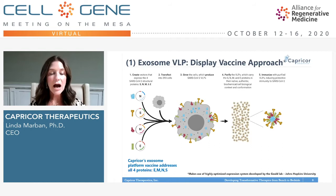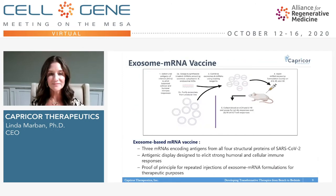Now, this type of vaccine is commonly used. It's used, for instance, for HPV. The reason that it hasn't become more popular, even though it is a gold standard of immunization, is because it's been hard to get a human-derived system. We, in fact, now have that with the exosomes and are excited to see how these perform in human beings.